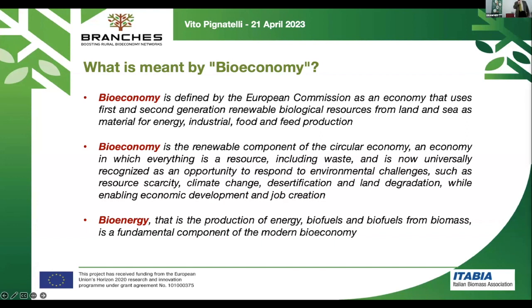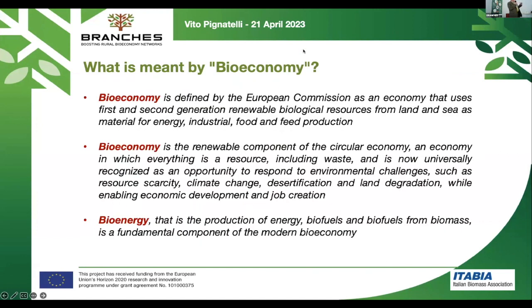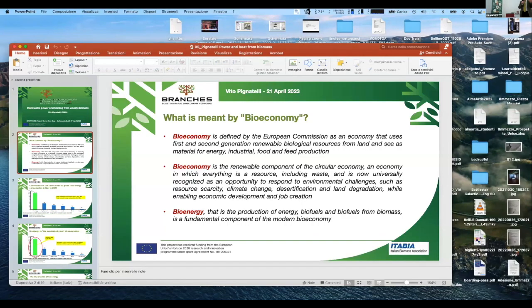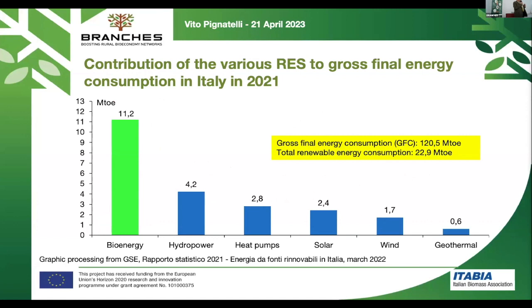So the aim of the BRANCHES project is to develop examples and chains for the growth of bioeconomy. Okay, bioenergy is a pillar of bioeconomy.